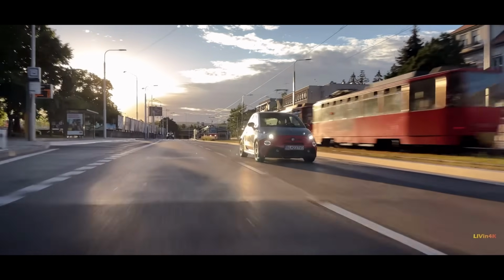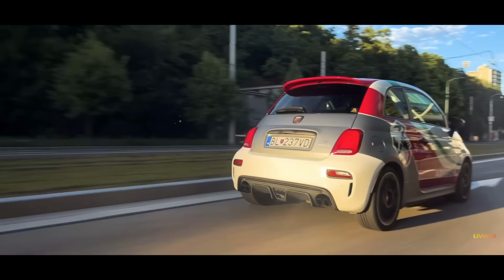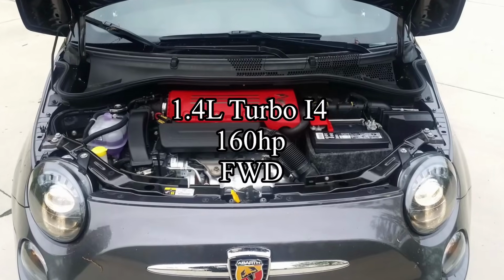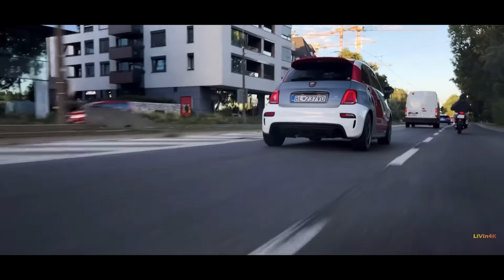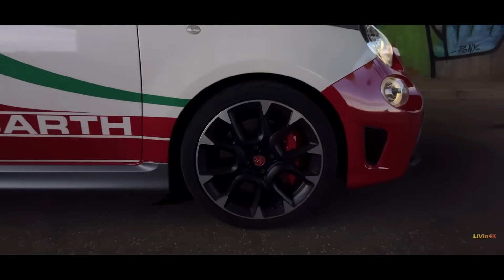The Fiat Abarth 500, and the reason why I don't talk about it too often is really because of the reliability. But either way, the car weighs 2,512 pounds, the last car that weighs in the 2,500 range on this list, and it comes with a 1.4-liter turbocharged inline-4, making 160 horsepower, and it is front-wheel drive. Super short wheelbase. It actually makes the car experience a little bit of body roll, I've heard, so that's obviously not the best, but this car does sound really cool.